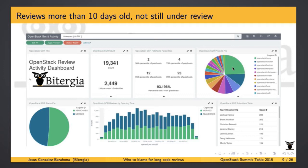That's because of the history of Nova. And you can look here, this is the real evolution of how abandon and merge is happening for this kind of more than 10 days reviews. Basically the reviews here still didn't have a lot of time for finishing, but for all this part of the history, you can see how half and half is kept for most of the project. Half abandoned, half merged.